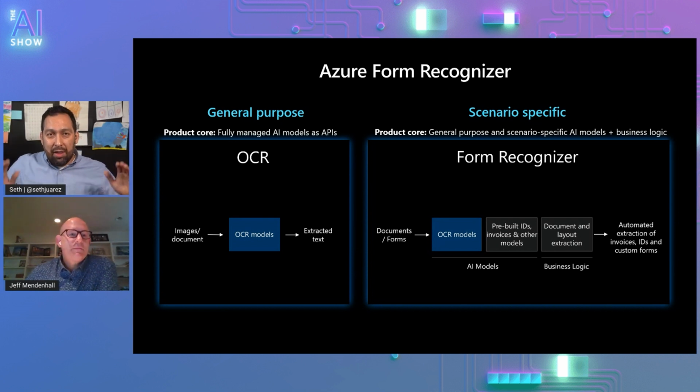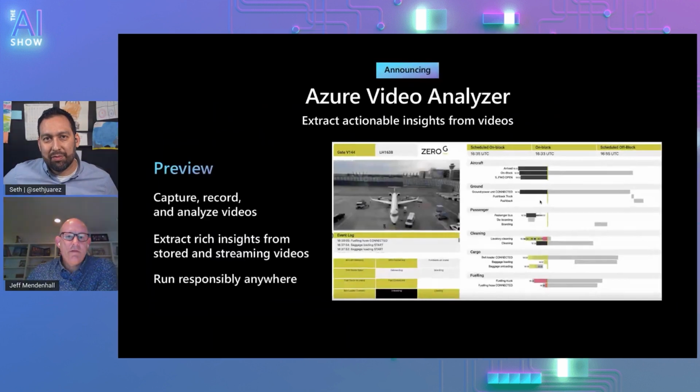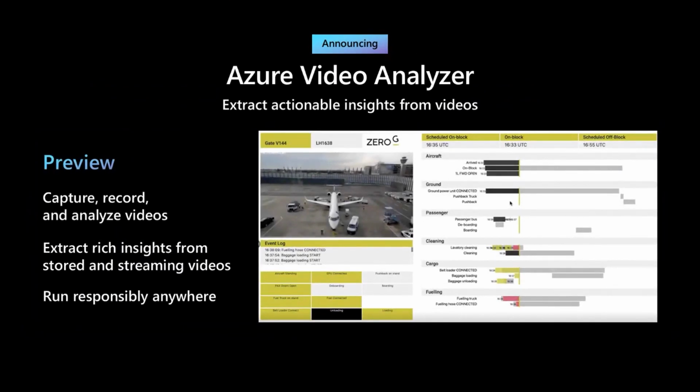This is cool. So let's talk specifically. Microsoft Build just recently happened. Is there anything new from Build? There is. There's a couple of key things we're releasing. One is the preview of Azure Video Analyzer. So Azure Video Analyzer, think of the capability of what you can do with streaming data. So think of what airlines go through. There's so many planes that land at gates every day.